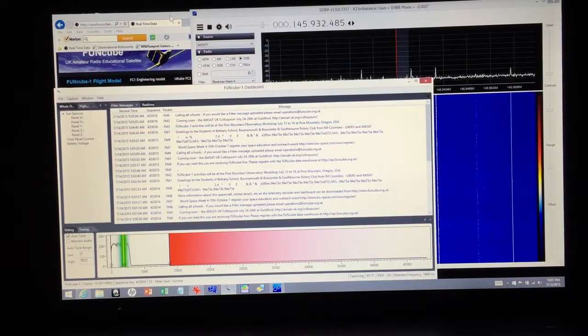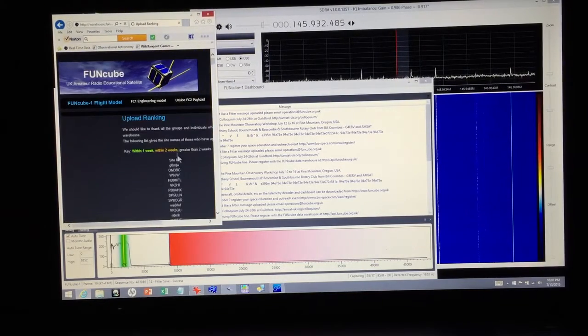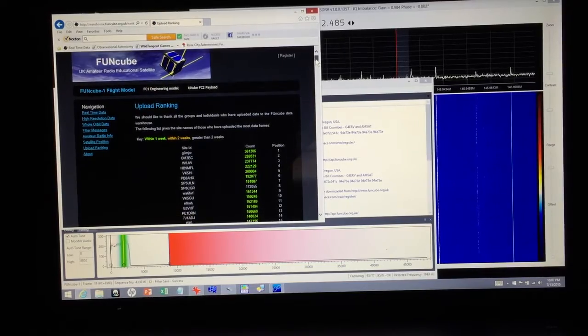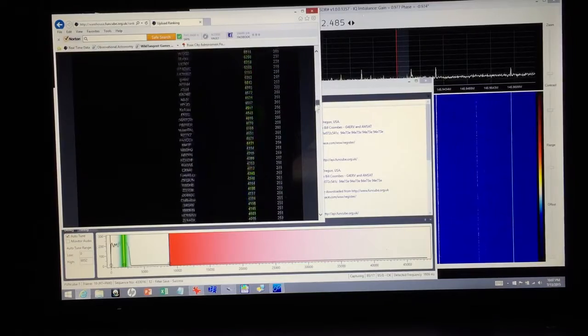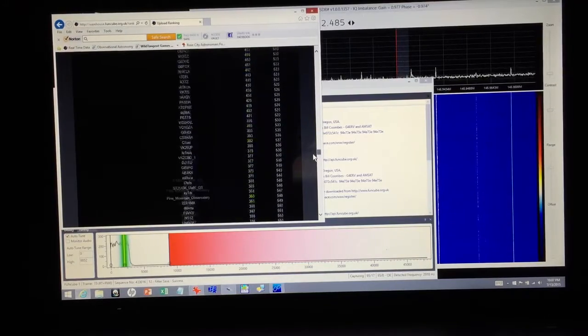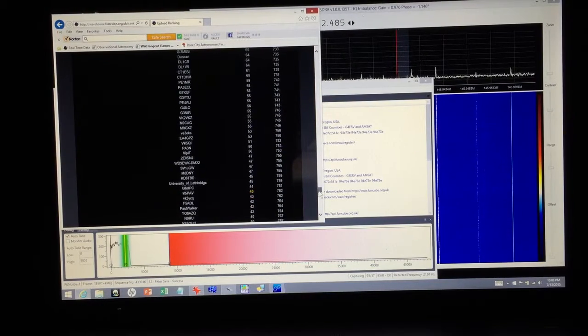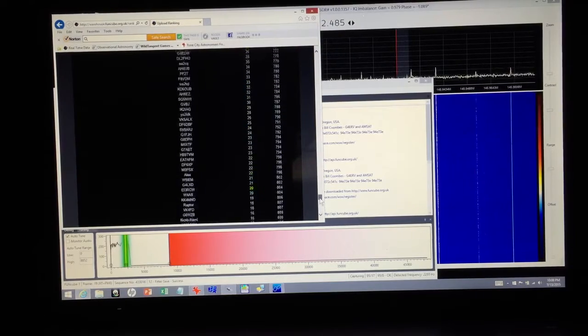The other thing we can do is take a look at upload rankings. And I'll expand this out. Of course, these are stations that started way back in November of 2013. We only started 2 days ago. Let's see, there's over 800, we'll go down low to the bottom, 858 rankings. And now we'll go back up.